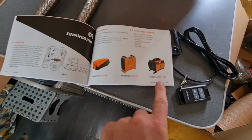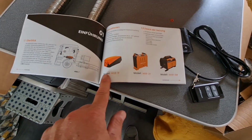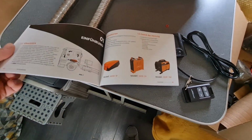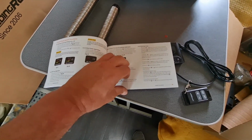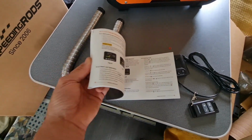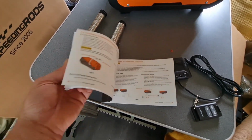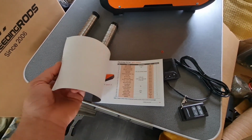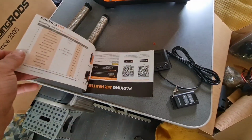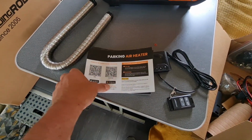I'll be going through. Here you go. So here's the three different ones. I just found that quickly. That's similar to what I've got now. This is this model, and then they do the basic one. It's obviously the app controlling pairing, which I'll have to learn. But yeah, you get really detailed booklets and stuff. And there you go, you get all the downloads and stuff on there as well.